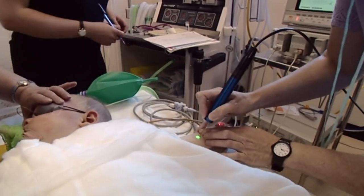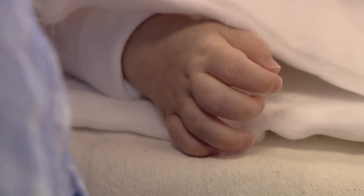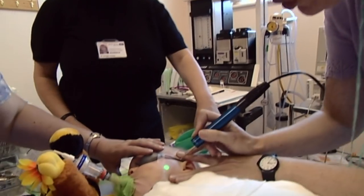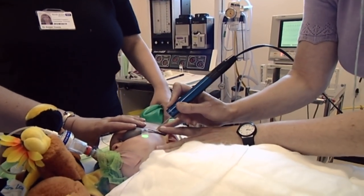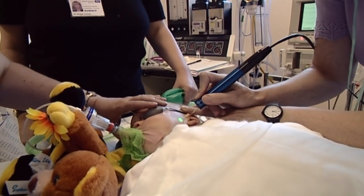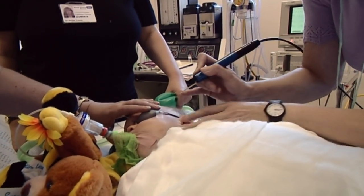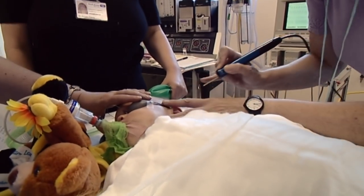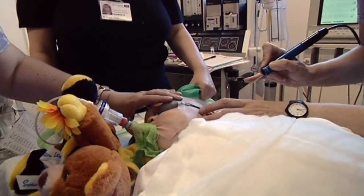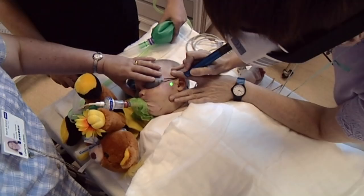Are we all set? Yeah. So now I'm going to move on to the birthmark. You can see that's just the aiming beam, so that's telling me where it's actually going to go. And if you watch carefully, you'll see a very quick flash, which is actually the laser beam, like that. And then you can see a purpuric spot coming up, which is because the blood vessels have been blasted by the laser. So that's a normal response.